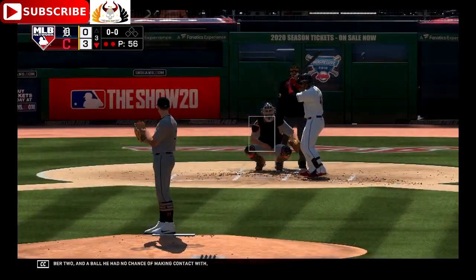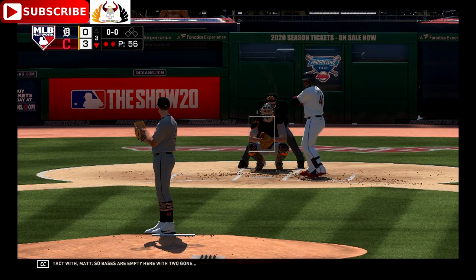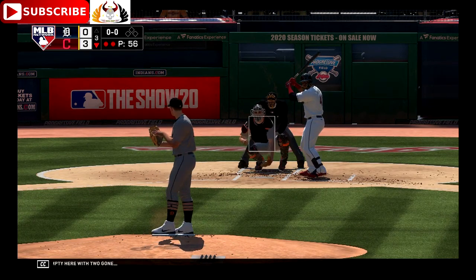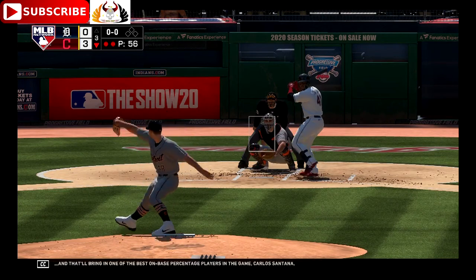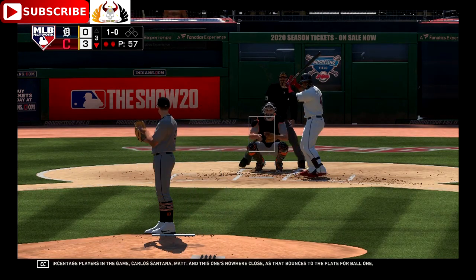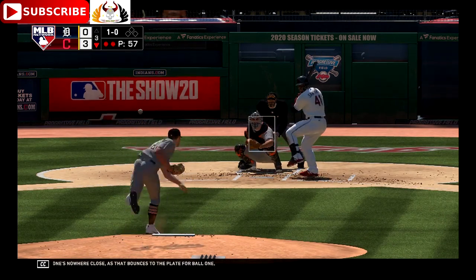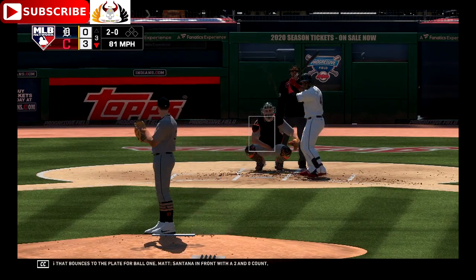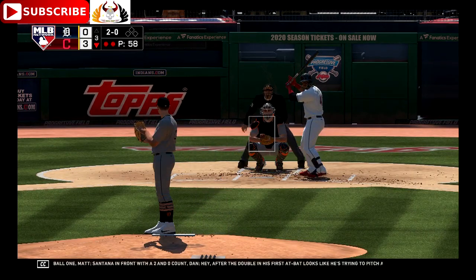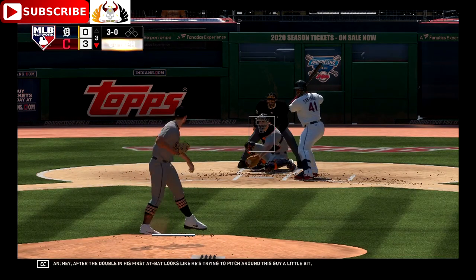First baseman. So bases are empty here with 2 gone, and that'll bring in one of the best on-base percentage players in the game, Carlos Santana. And this one's nowhere close as that bounces to the plate for ball 1. Santana in front with a 2-0 count. Hey, after the double at his first at-bat, looks like he's trying to pitch around this guy a little bit.